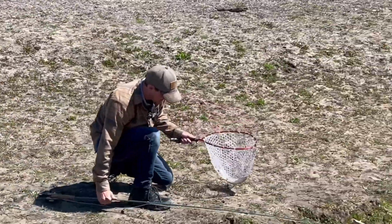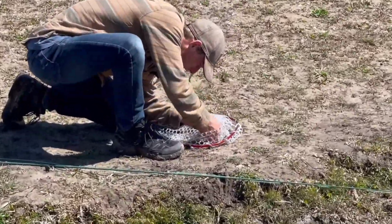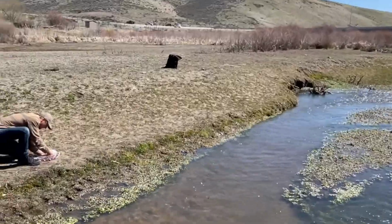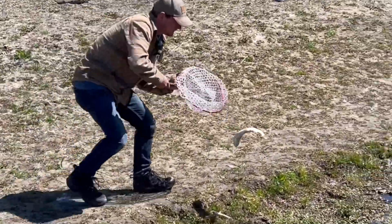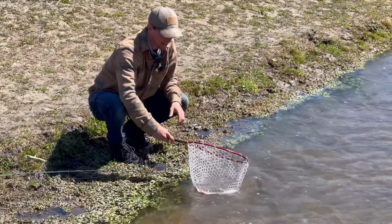Nice. Out of the water as little as possible. Kind of hard how shallow this is, but he destroyed that thing, dude. Yeah, he got that quick. Oh, nice release. Get him some water, let him recover a bit.